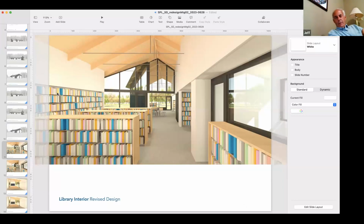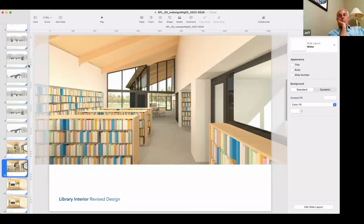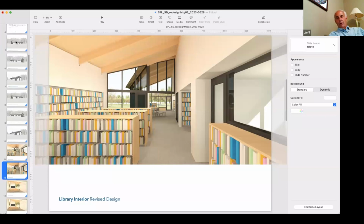I like the asymmetrical design aesthetically. I'm not big on the collar tie rods. I've seen this before and it's okay, but I think the other solution is a little bit nicer, a little cleaner. And I like what it did to the elevation also, having the ridge shift a bit. Yeah, I like that better.